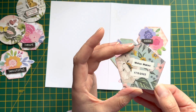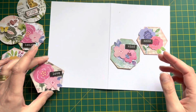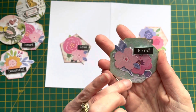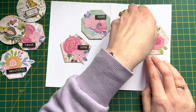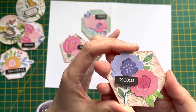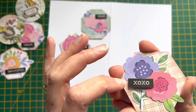That's beautiful. The back's just as gorgeous as the front, Mel. Beautiful. That's that one. And then we've got this one that says kind. Oh, that's a nice stripy background on there. Back to that one. Gorgeous. And then I like this one with the checked pattern on. Beautiful papers you've used here, Mel. Really nice. XOXO. That's like the Pink Bubble Cards alphabet prompt a while ago.